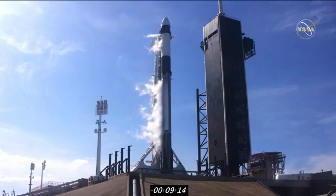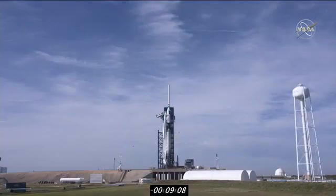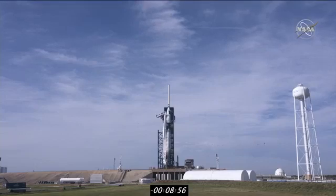On top of that, we have a lot of student investigations flying on this mission. I think that's one of the really exciting aspects of the National Laboratory: we are opening access to all types of researchers, whether you're a seasoned researcher or a young researcher. The space station is available for everyone, including the young whippersnappers as well. So we're really excited about being able to host more than 30 student investigations on this mission.